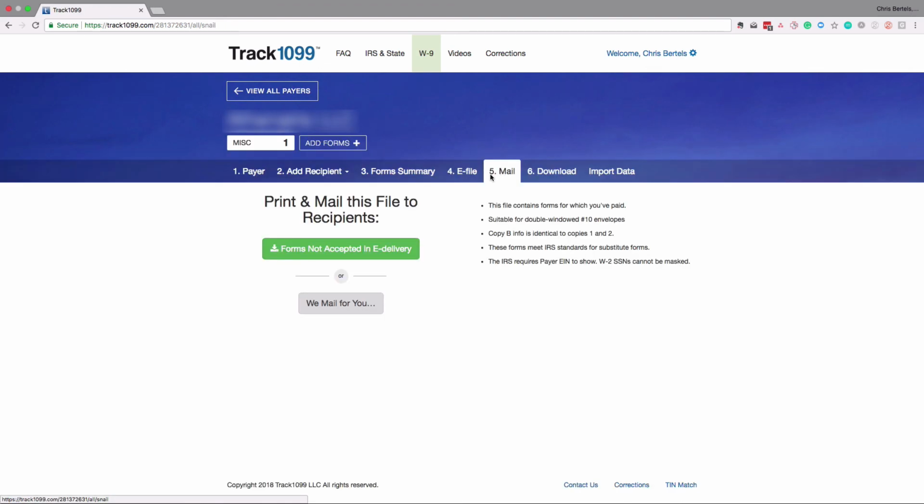So if we click on this Mail tab, this explains the circumstances under which you can do it. It says now forms not accepted in e-delivery, and that's simply because we just completed this service. So that's all there is to it. It's very simple. I've just issued a 1099 for the contractor. What made this possible, though, I'll reiterate, is collecting the W-9s throughout the year and making sure that they're completed and signed, and then also having a good process to know how much you actually paid the contractors throughout the year. If you have all that stuff in order, it's very simple to issue the 1099s.